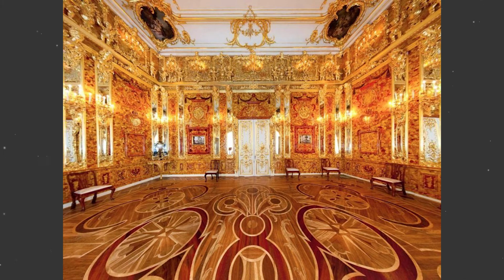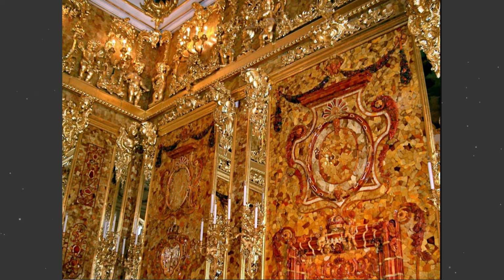The most opulent use of amber has to be Peter the Great's amber room. It was given to the Russian Tsar in 1716 and was considered a masterpiece of Baroque art. Catherine the Great had the room moved to her summer estate. Unfortunately, when the Germans invaded the Soviet Union in 1941, they raided the amber room, took the amber panels down within 36 hours, packed it up in 27 crates, and shipped it to Königsberg, Germany, present-day Kaliningrad.